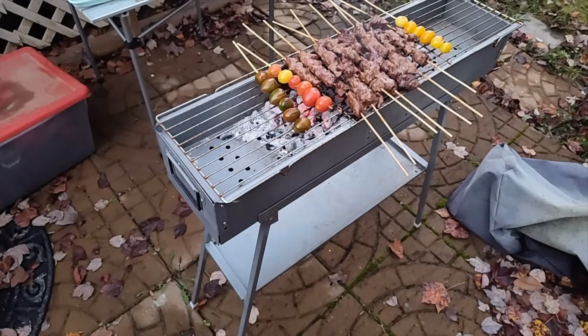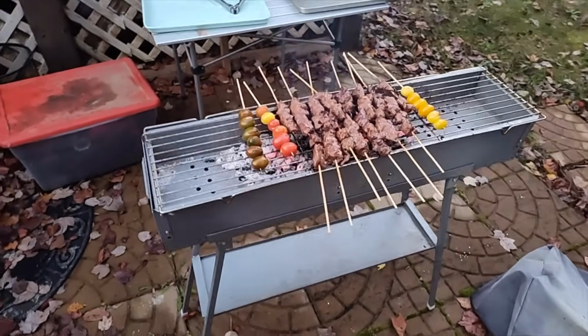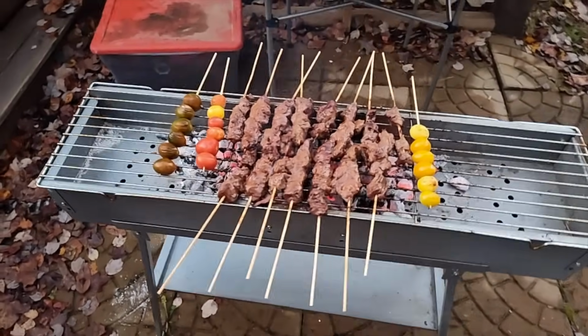I enjoyed the style so much so I even bought a satay grill for my home, and I'm going to perfect my style.